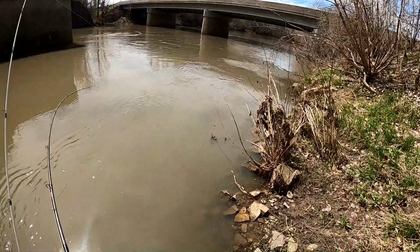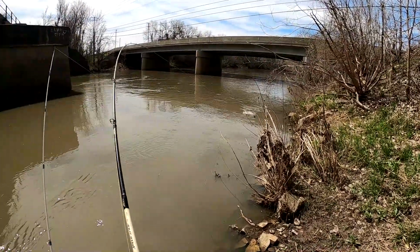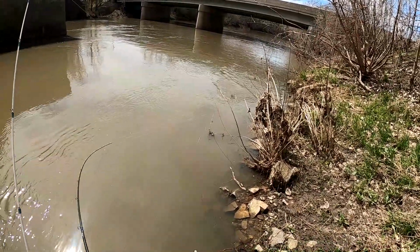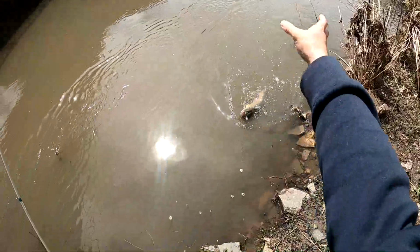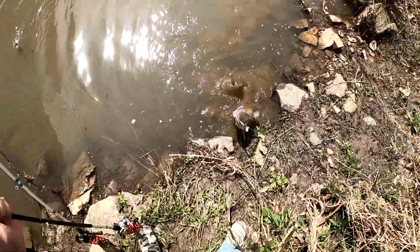He's no giant by any means, but for a fish out of this river, that's a pretty good one. It's definitely got an attitude. He is going nuts down there. Oh yeah. Oh yeah. Look at that one. Hey, big fella.